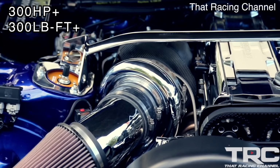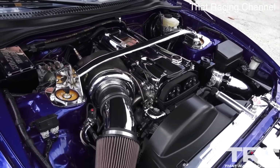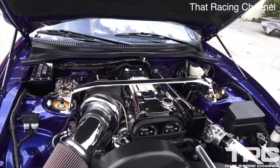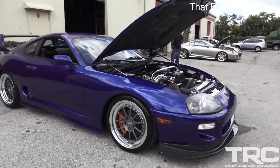Of course, this was during Japan's Gentleman's Agreement, which limited auto manufacturers to producing cars under 300 horsepower, so it's widely argued that the 2JZ was actually underrated by Toyota and made more power than they claimed. The 2JZ GTE was produced from 1991 to 2002. Its use in the Mark IV Supra is in part what has made it such a legendary engine. Of course, it's a great engine by itself, but with the rise in popularity of the Supra also came a rise in popularity of the 2JZ.